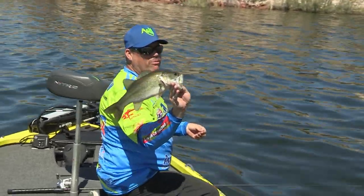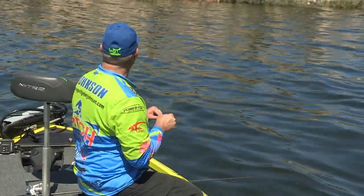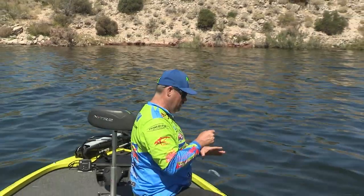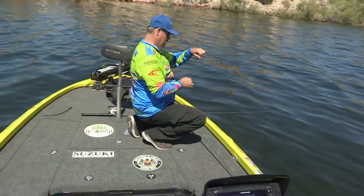Not a giant, but they're so much fun. And then a lot of times what you do is you get out here on the steeper stuff and start working your way out. A lot of times the bigger fish will be out in that area. The bigger fish will move out, the littler fish will stay in.